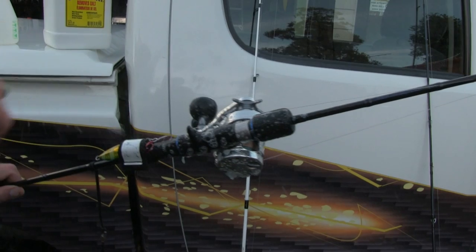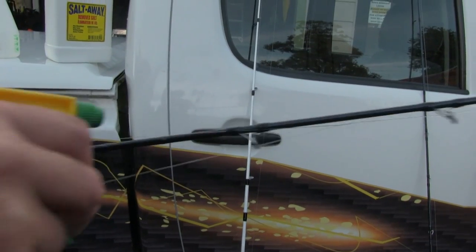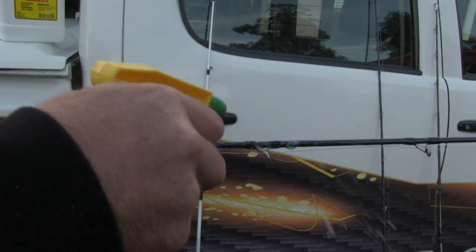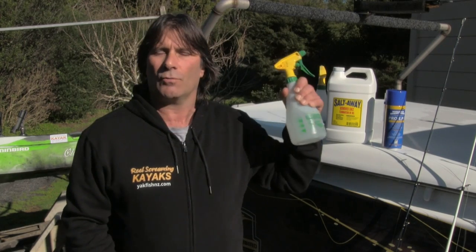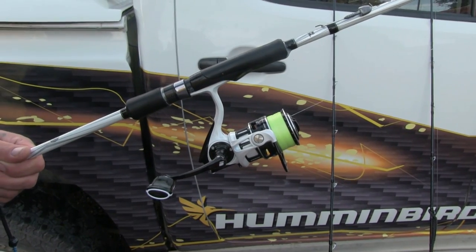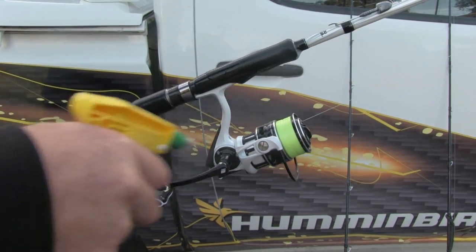So the idea behind putting the Salt Away on your reel and your guides is it sits on there for a minute or two and basically works to dissolve any salt that's sitting there. So once you've sprayed your reels and your guides and everything with the Salt Away solution, then leave them to sit for a minute. And while you're doing that, go off and fill up your second bottle with some lukewarm water.